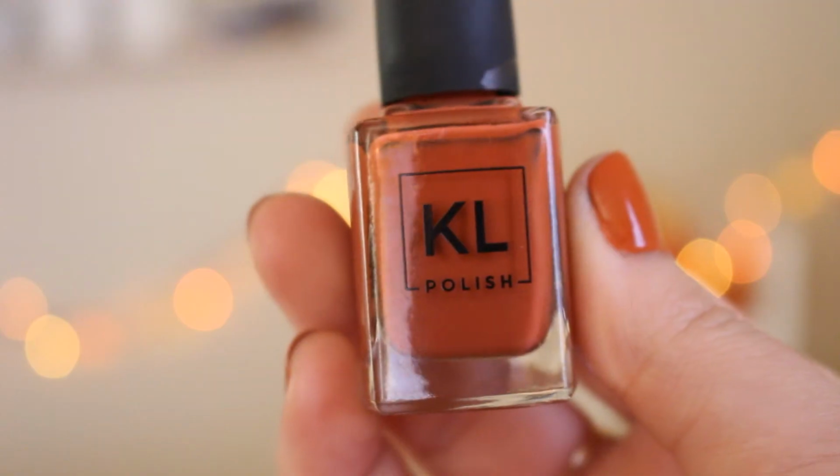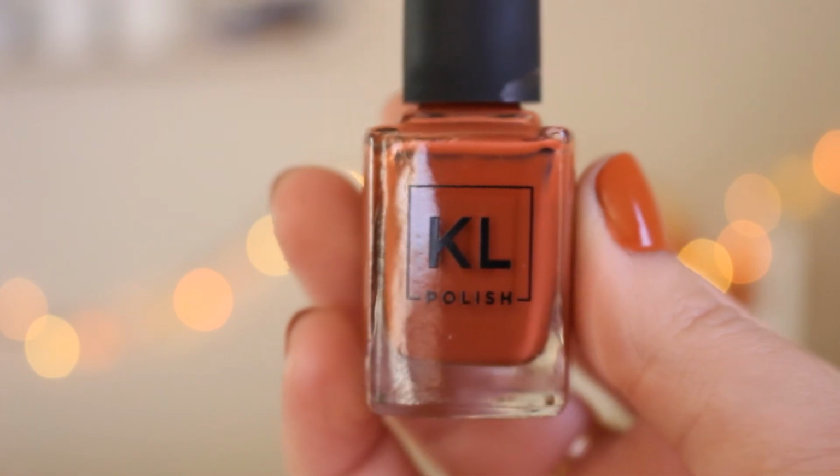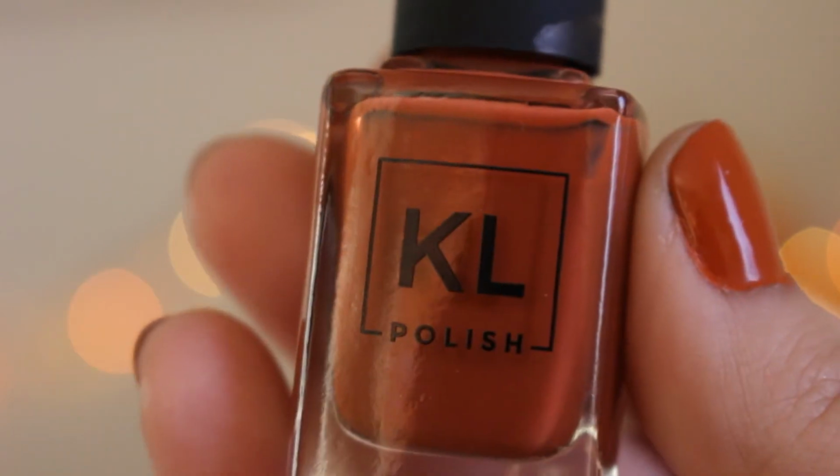The next polish I'm going to talk about is definitely a staple. This released last year from Kale Polish, and it's called Brick Sidewalk. This one has an amazing formula as well. I think it's either a 1-coater or 2 coats. The only thing is that if you do build it up, it becomes darker, so it looks a lot darker than it does in the bottle, but it's still a gorgeous true brick color.